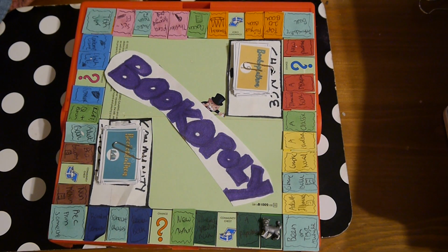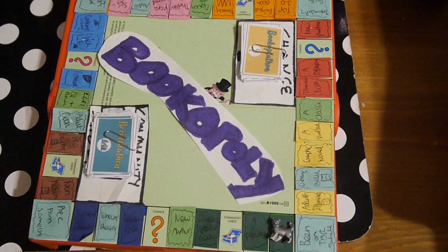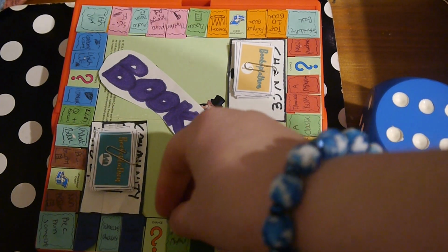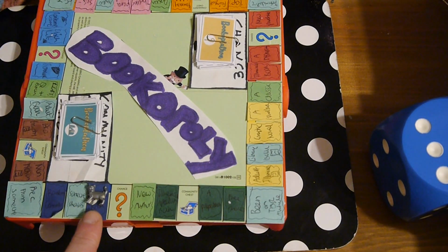So here we go. Let's roll on the table. Aha! We have got, I'll just show you, a 6. So let's move 6 around the board from here. 1, 2, 3, 4, 5, 6, and that is a review book, and that's what we've landed on. So our first roll of the new year was an Orange Cat, which was Bookopoly, and as you guys would have seen, I landed on review book.